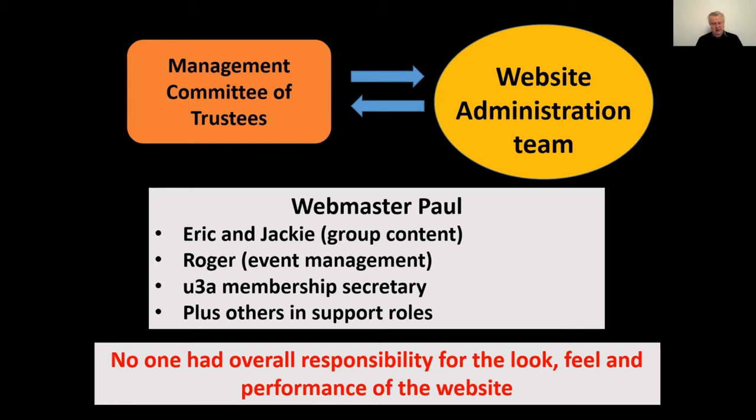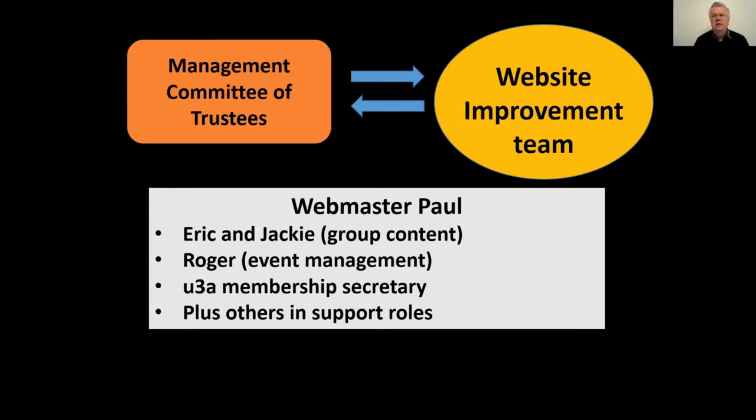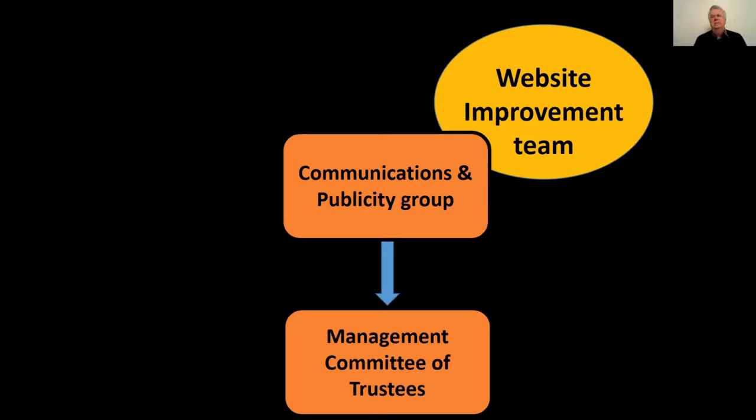And it's worth mentioning at this stage that there were questions earlier on about Site Builder and whatnot. We use a package called Wild Apricot, which is not cheap, based in Toronto in Canada, but it is used by like-minded organizations to ours throughout the whole world. So there is a degree of expertise there. So we had this website administration team, and the first thing we did was to think about who had the overall responsibility. And we changed it from a website administration into a website improvement team. Same people. But we moved the responsibility into a communications and publicity group, which was one step removed away from the trustees.